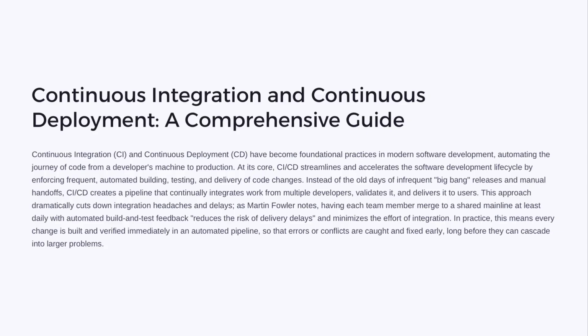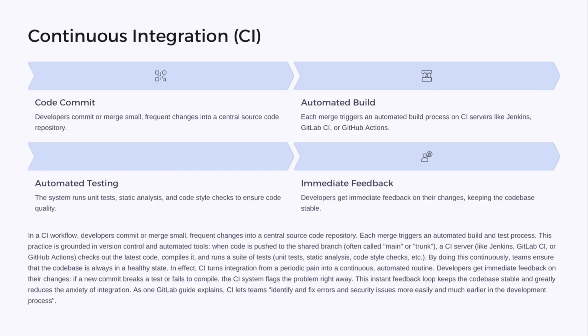Right. So, with that sort of philosophy in mind, where does this automation journey actually begin? Continuous integration, CI, that's the first piece. That's the foundation. Absolutely. What does that look like for a developer day to day? Okay, so in a typical CI setup, developers are committing code frequently, small chunks, maybe multiple times a day even. Into a central place like Git. Yep, into a shared repository using version control like Git.